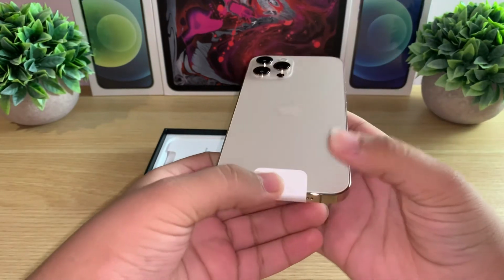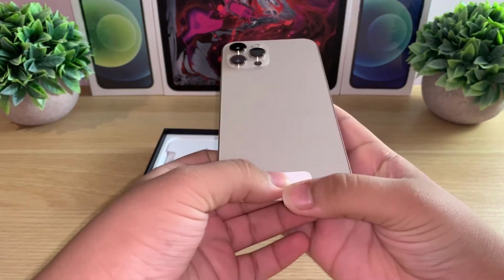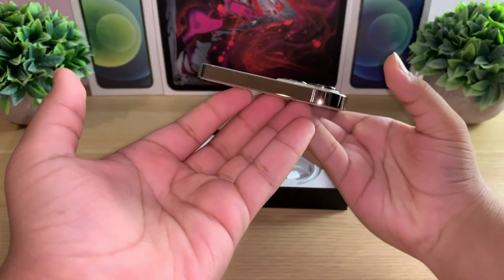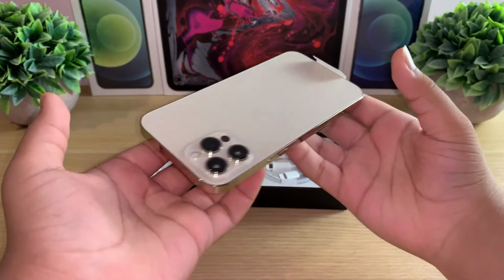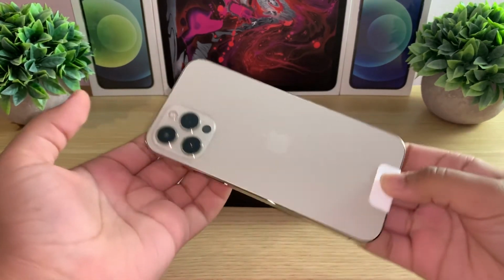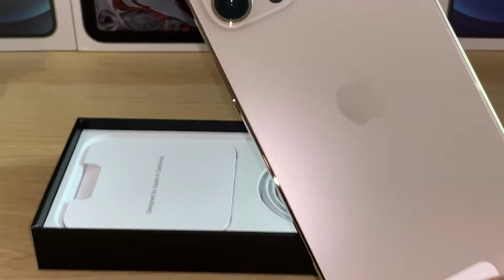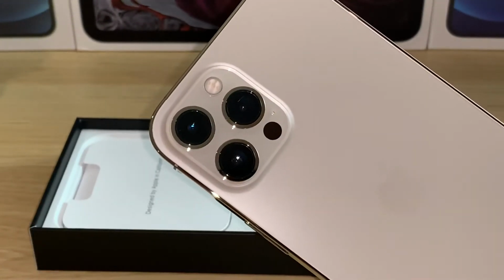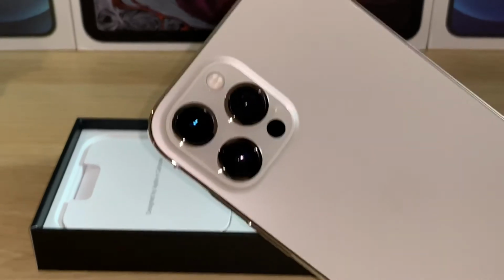Wow, I don't know what kind of treatment they've given to this gold surface, like on the sides, the edges, but they're very gold. I know that sounds funny, but they've applied a special coating to make it look like real genuine gold. I think it might even be plated. I'm not sure, it looks that real.